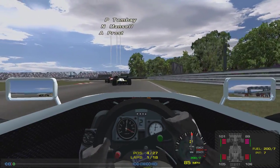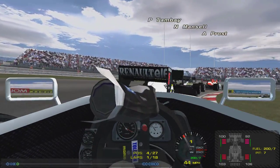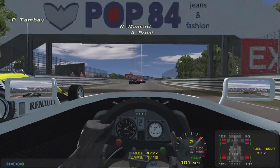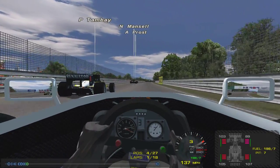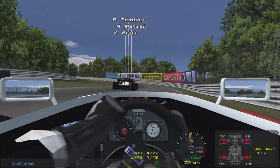Prost is holding up Tambay and Mansell, so that's allowing us to pull up alongside Tambay, and as we head to the inside there, he gives us another cut across the inside of the curb there. We get a much better run out of turn 2 as we try to outbrake him into the chicane, but we don't quite have enough room there.